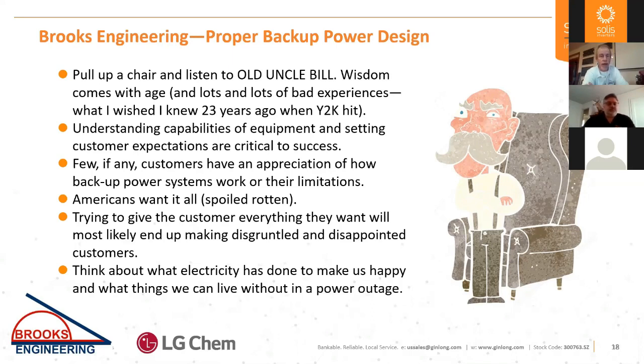I mean, it's not all negative. It's not like, oh my gosh, these things can't do anything. That's not the case at all. It's just that if we don't understand the limitations of the equipment, Americans want it all. They're spoiled rotten. We are spoiled rotten. I'm spoiled rotten. And certainly our customers are spoiled rotten. And so trying to give customers everything they want will most likely end up making disgruntled, disappointed customers. It's happened over and over and over again.